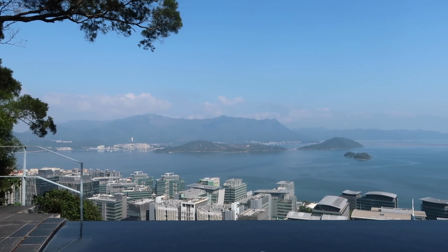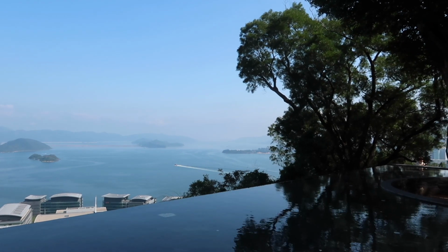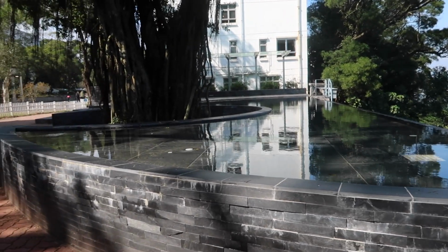Now this spot is the place where every student on campus would at some point come here, take a picture and post it on Instagram. So when and if you do come here, I look forward to seeing you continue this trend and tradition.